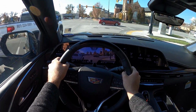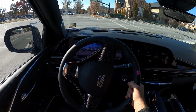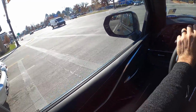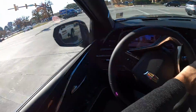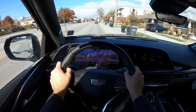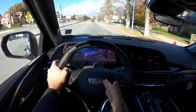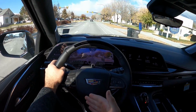Anyways, focusing back on how this drives, super torquey with that diesel. Again, 460 pound-feet of torque. And I feel like it works really well with the Escalade because it's just quiet, it's smooth. It works really well with the overall character of this. So I think that is awesome. And again, you cannot deny that range is awesome. Yeah, just super torquey. You guys can see the RPMs. I'm at partial throttle. And it just moves.